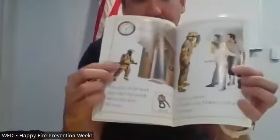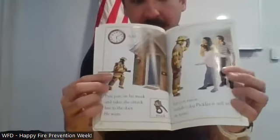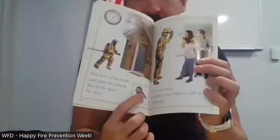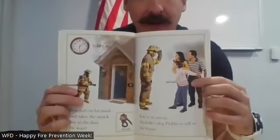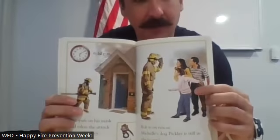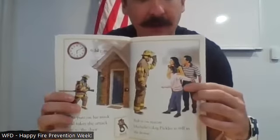So there's Pete. He got the attack hose ready to go put out the fire, and he's wearing his air mask so he can breathe in the smoke. And then here's the family. They're all outside. They got out, which was good. They got to be safe, but the dog didn't get out with them, so he's still inside.